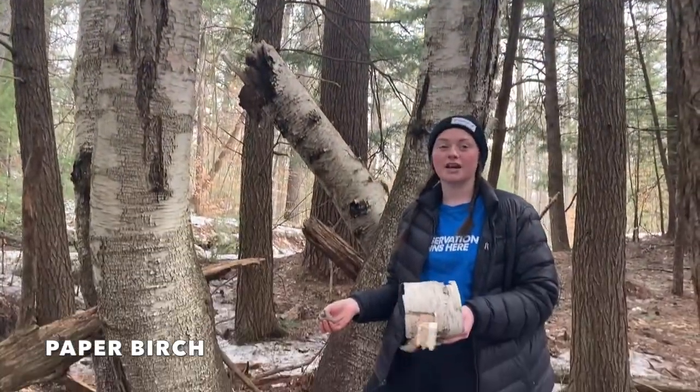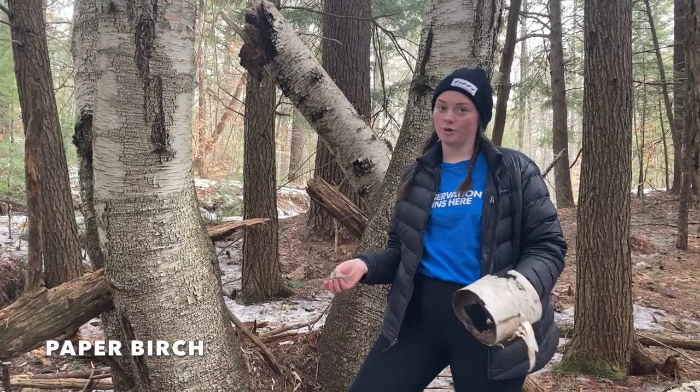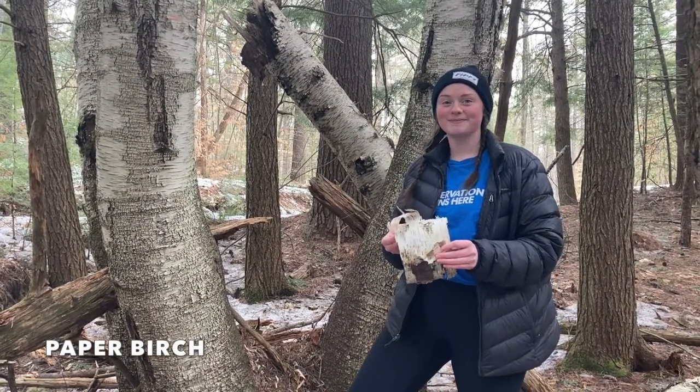So paper birch actually has quite a few different uses. We often use it to start fires, like in our wood stoves, and they're often used to make things like toothpicks and popsicle sticks. All right, so here we have a maple tree.